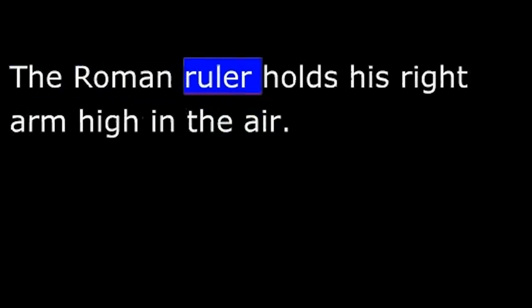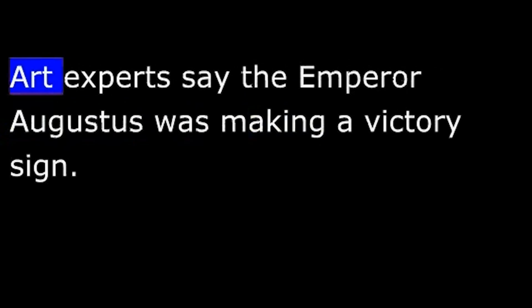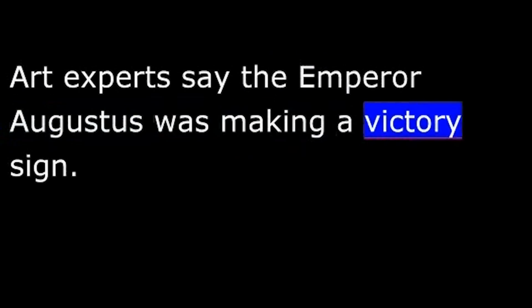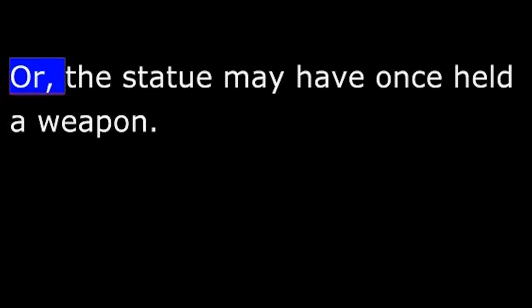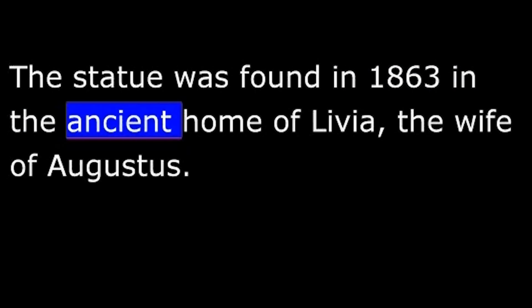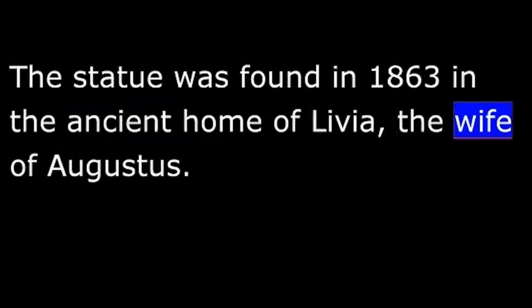The Roman ruler holds his right arm high in the air. Art experts say the Emperor Augustus was making a victory sign, or the statue may have once held a weapon. The statue was found in 1863 in the ancient home of Livia, the wife of Augustus.